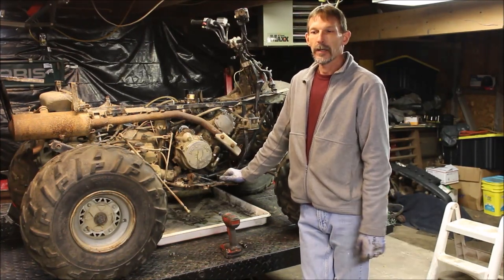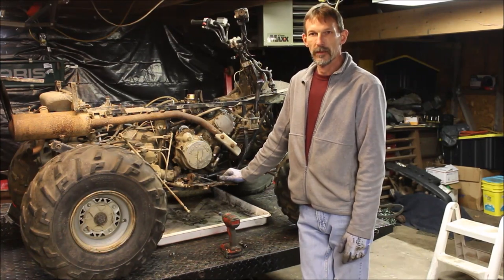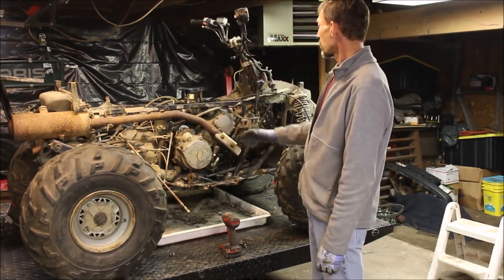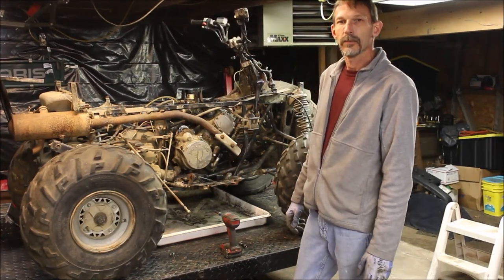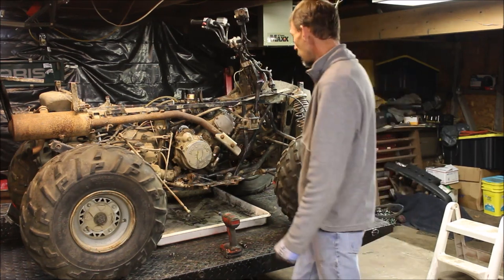I already got my hoses disconnected, so the coolant's drained. I got my springs off the exhaust. So I'm just gonna take the exhaust off the carb and go to town and start ripping the head off. I wanna see if there's something going on with the piston or the valves. I'm thinking the valves are my issue. So I'm gonna go at it.